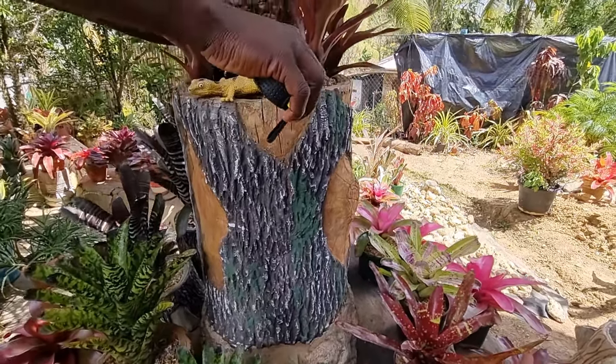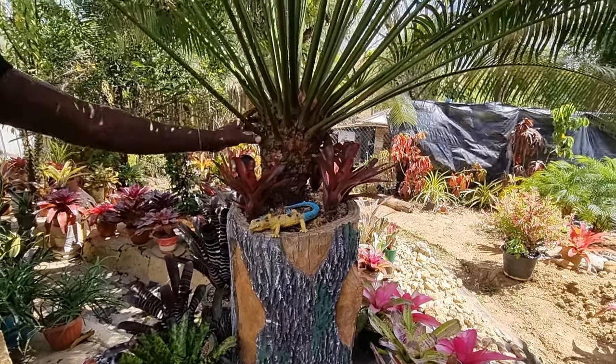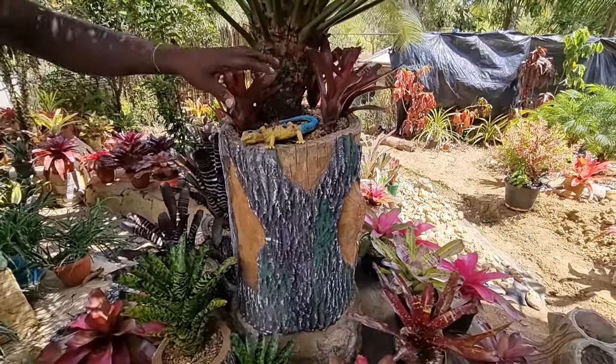is about 18 inch. So this is like an 18 inch pot, and it's pretty deep. So you get that big, nice plant coming out. And you just use the smaller plants as fillers within this area.